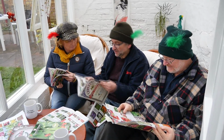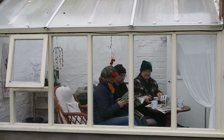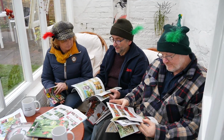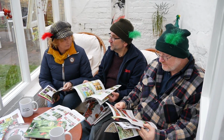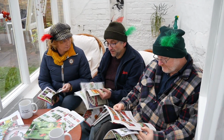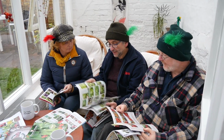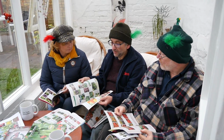Well, I'm looking through the Sutton's catalogue at the moment, and last year I grew their tomato Crimson Crush, and that was really good. You can get them as grafted plants or seeds, and I think I grew mine from seeds last year, so they were good, so I'll grow them again. But also I've been looking through some of their chillies. They've got a good range of chillies.